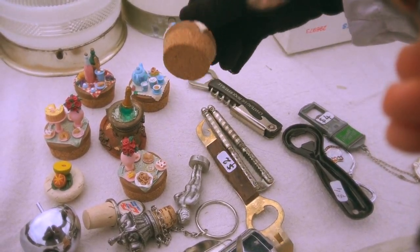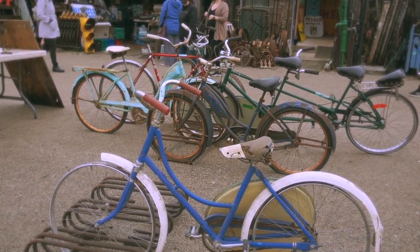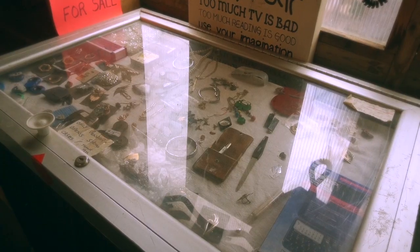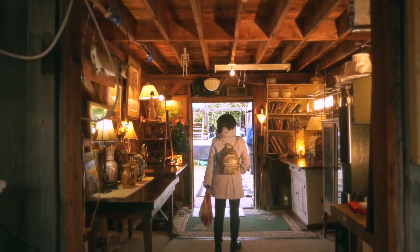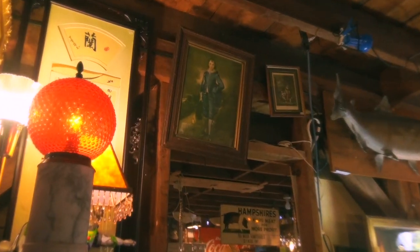Also, it's a fun way to take yourself out on a date, or go with a friend or partner. In this case, I took my mom. It was really nice to show her this flea market, and we had such a great mother-daughter bonding time.